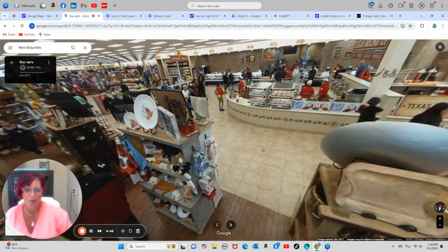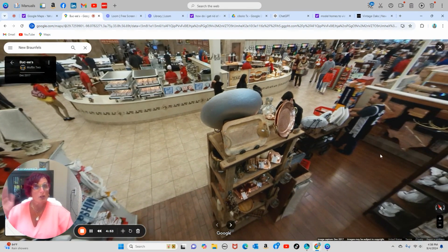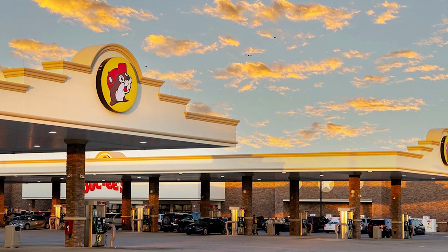It is always super busy, and it's just a great place to stop, either when you're traveling through Texas, where there are quite a few Buc-ee's in the state of Texas, but we are lucky enough to have one here in New Braunfels.